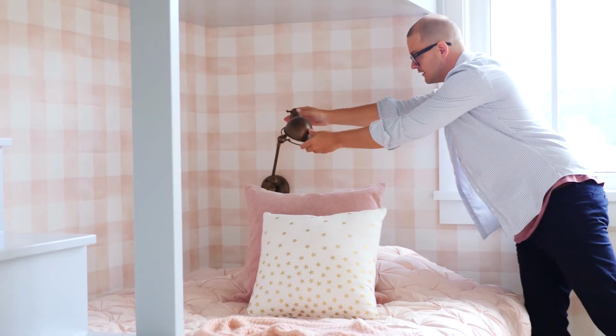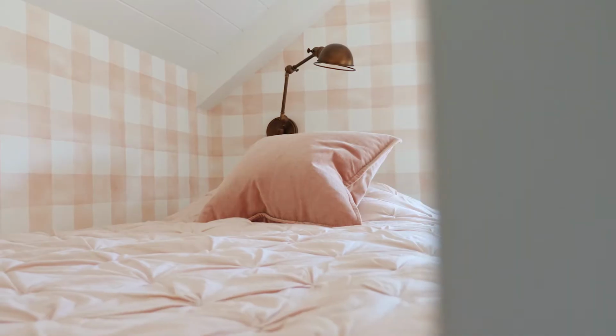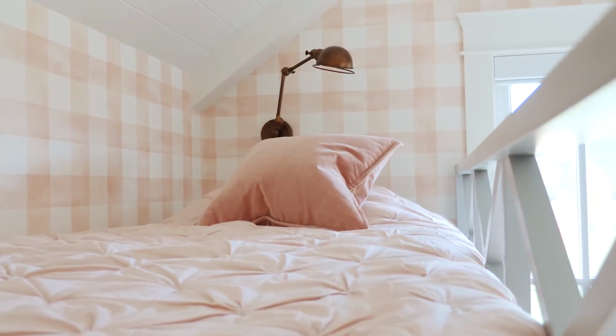An element of the room I really love is the vintage brass lights above each one of the pillows. It allows each child to light up their own space if they wake up in the night or they want to read a book. And I think it's really cute, and I think the kids love using their own lights.